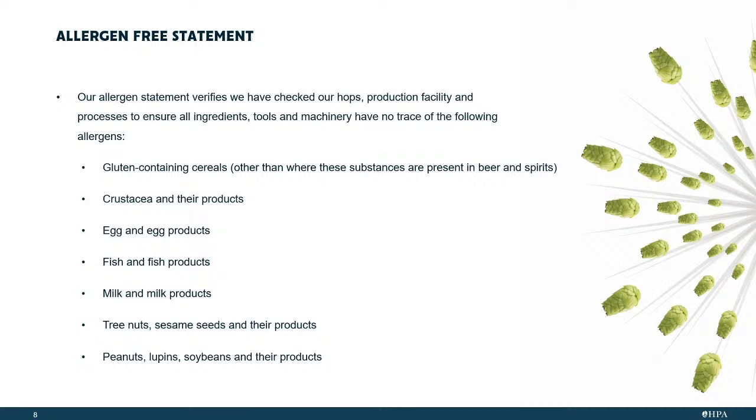Our allergen statement verifies we have checked our hops, production facility and processes to ensure all ingredients, tools and machinery have no traces of the following allergens: gluten-containing cereals, other than those that are present in beer and spirits, crustacea and their products, eggs and egg products, fish and fish products, milk and milk products, tree nuts, sesame seeds and their products, peanuts, lupulins, soybeans and their products.